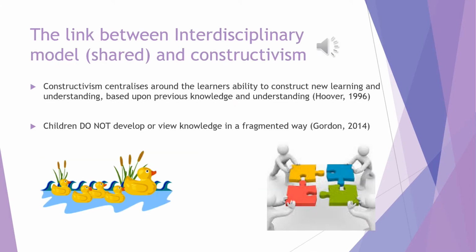As a theory, constructivism centralises around the learner's ability to construct new learning and understanding based on previous knowledge. In the example just given, we can see that through the shared theme of ducks and the tasks of composing different literature on ducks, students are building their field knowledge, and they're constructing a sophisticated schema of ducks and also text composition.